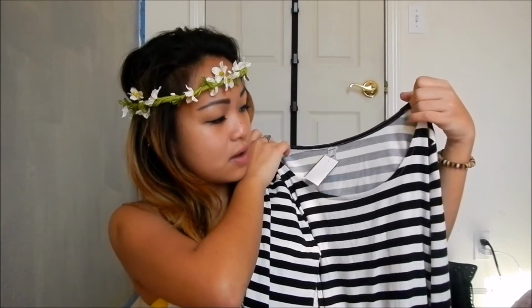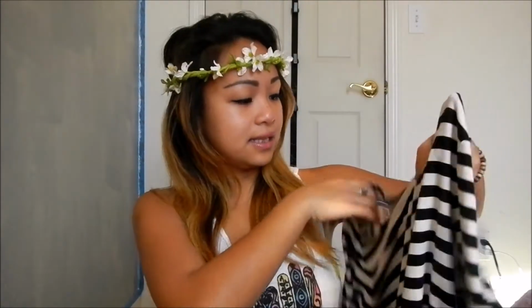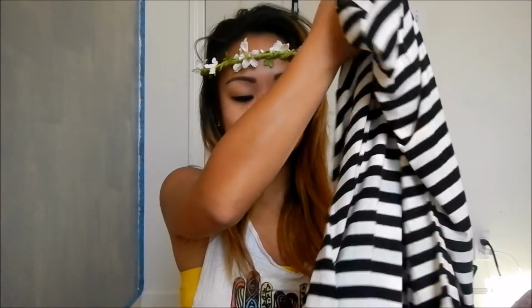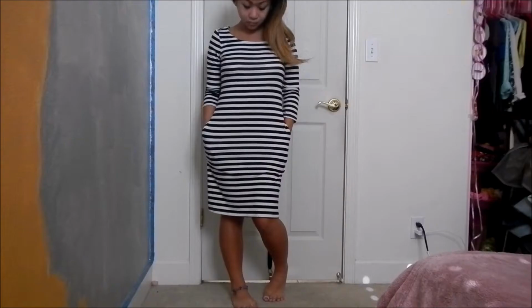This is from Old Navy, and it is a long sleeve mid-length dress that is black and white striped and has a really wide opening as far as that goes. And I absolutely love this material because it's so airy. Savers had it originally for $5.99, so $6, so 50% off of that. I got that for about $3.